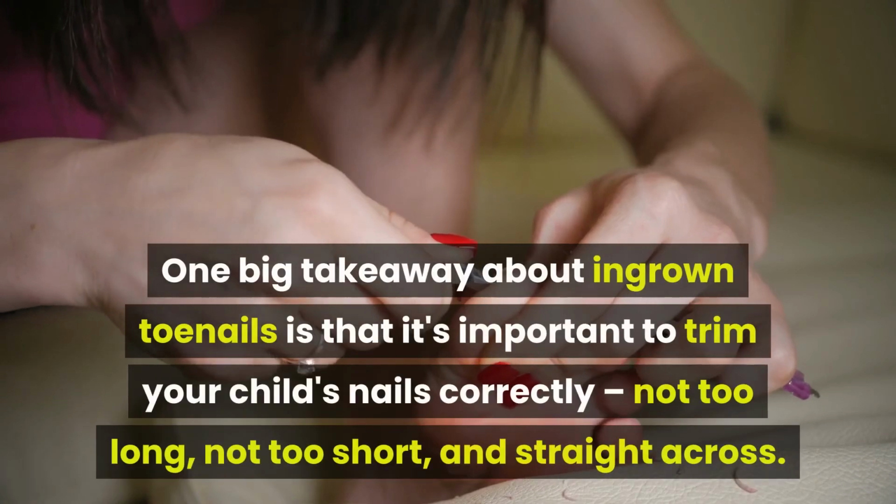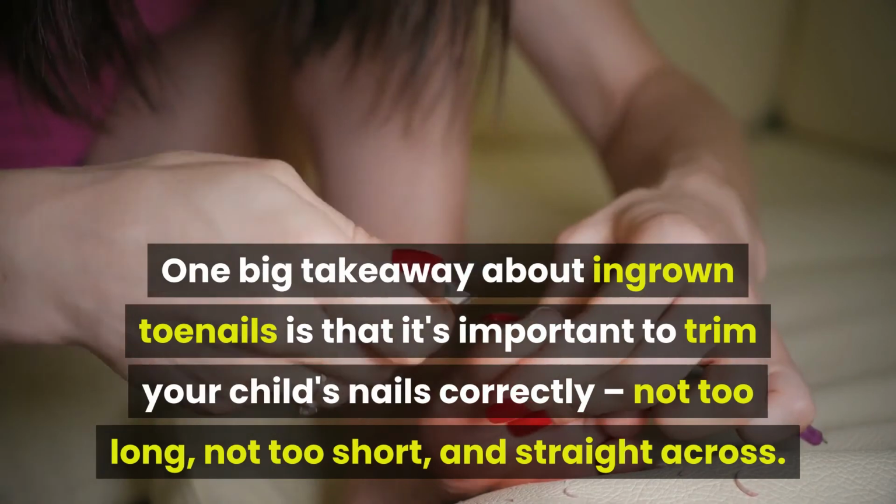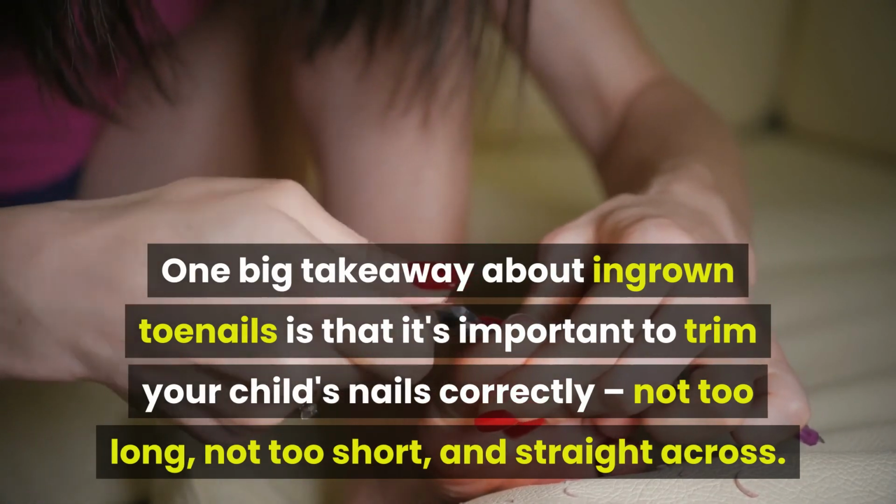One big takeaway about ingrown toenails is that it's important to trim your child's nails correctly, not too long, not too short, and straight across.